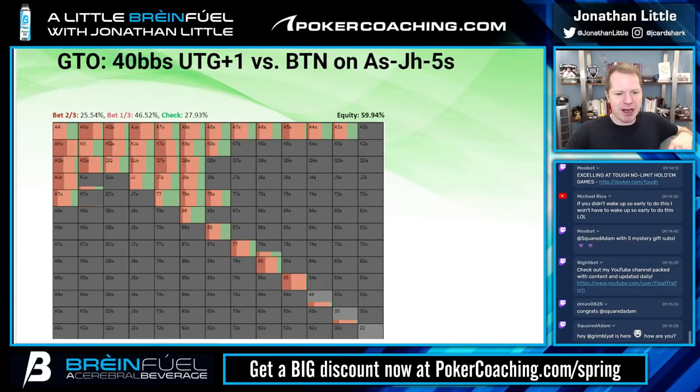Same spot. Remember I said pocket sixes probably bets more than pocket kings? You can see kings is betting about half the time, sixes is betting about 85% of the time. Sure, right? I said fours and threes probably bet a lot. Makes sense, because they're weaker hands, right? Notice ace four, ace three are checking a lot. Ace five bets a lot because it's a premium hand, right? This is all kind of logical if you go through and try to figure this type of thing out.